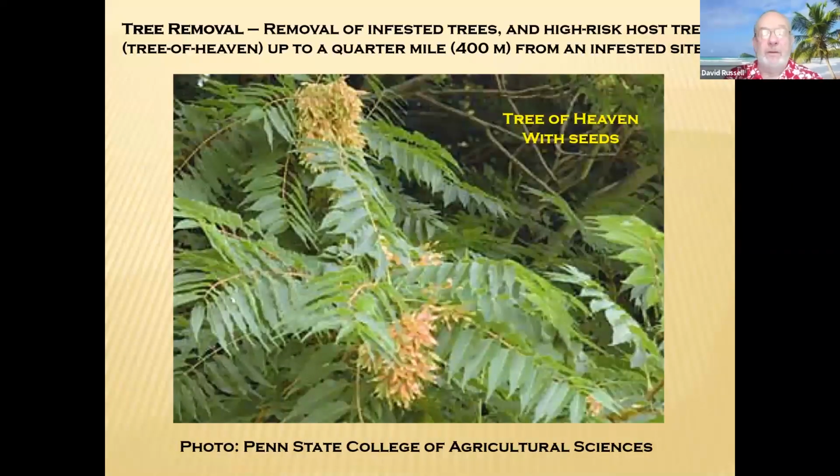This is a tree of heaven. PennDOT has come out and recommended that you cut out all the tree of heavens up to a quarter mile from the infested site.